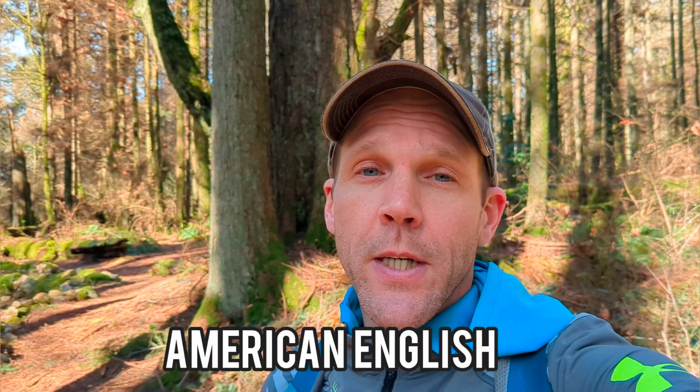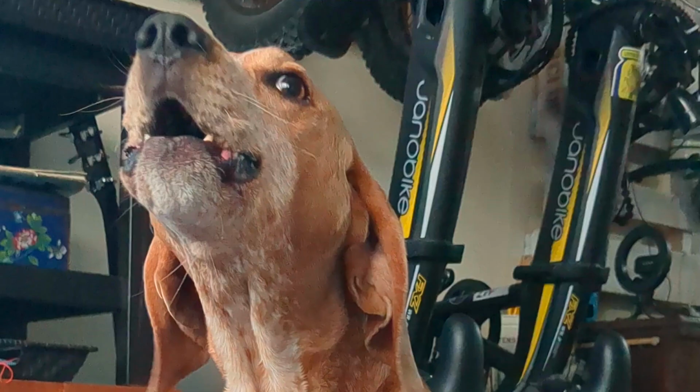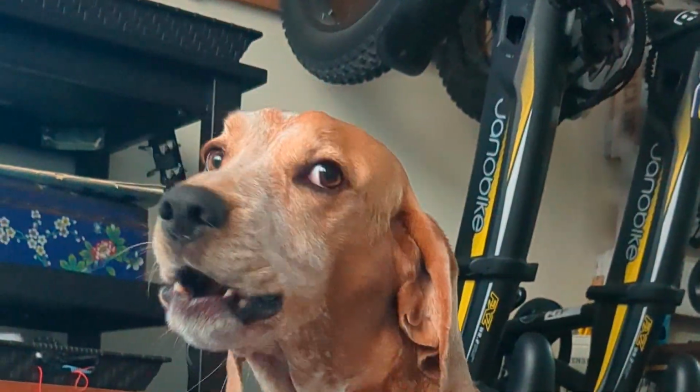Now we're on to the American English, or as they're commonly called, the redtick coonhound, which, as you guys would know if you're watching, Bowie is one. Redtick coonhounds are versatile hunting dogs known for their endurance, speed, and their extremely loud bark, guys, as demonstrated by Bowie here. They are highly adaptable dogs that excel in any hunting scenario, from raccoons to bears. That's right, guys, there is nothing a redtick coonhound can't take on.